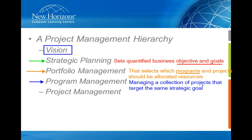So the portfolio management says, hey, this is the goal we're after. It's a high priority. We should initiate a program that helps us to achieve it. At the program management level, whoever's put in charge of that has got some extra work to do. At the program management level, they're going to decide which projects are going to be the most beneficial toward hitting that same strategic goal, which ones in combination. So it's going to choose which projects to run within the program. And because they are tied to a single strategic goal, this is where that long-term benefits tracking comes in, called benefits realization.